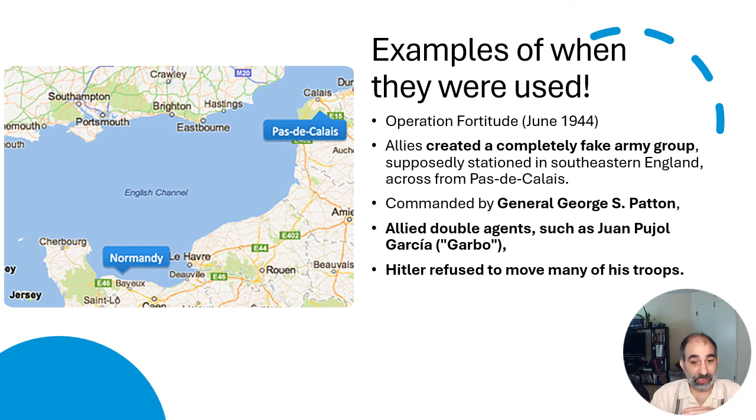It wasn't just setting up this ghost army up there with all the things that I mentioned earlier, but they had double agents, like this guy named Garbo, and he sent all this false information to the Germans saying that there's going to be an attack further north, as you can see here on the map.